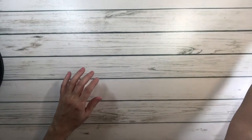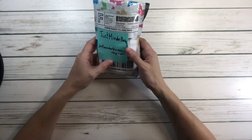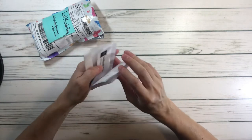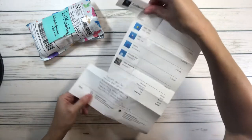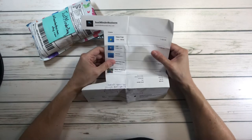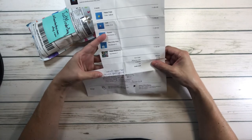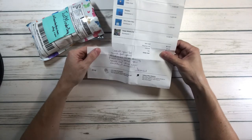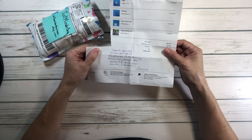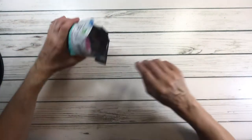Okay. And then the next one is from JustMinderBusiness. JustMinderBusiness, also on Etsy. Okay. And I already removed, guys, the private information. Okay, JustMinderBusiness. Get it? Just mind your business? Yeah. Okay. Happy frogs, owl, flowers, fishy, and okay, thank you so much for your kindness in ordering from my shop. You have no idea how much it means. Scarlett. I love that name, Scarlett. Thank you, Scarlett. Okay, let's put that aside.